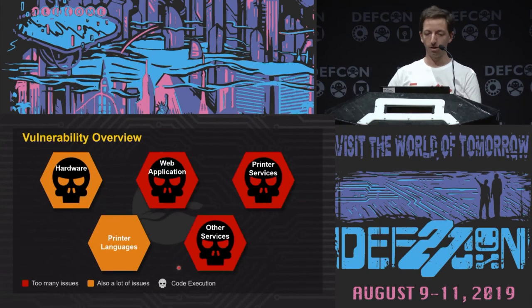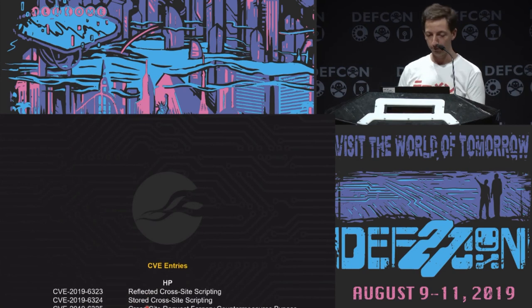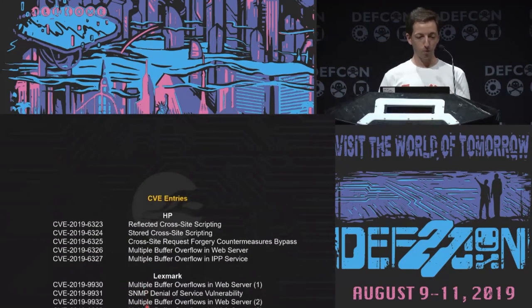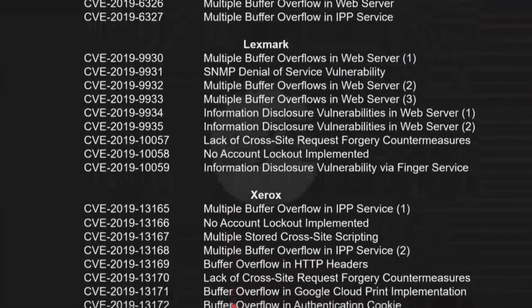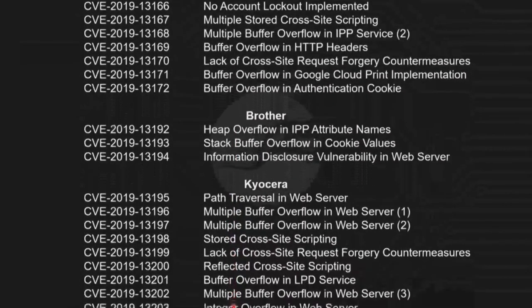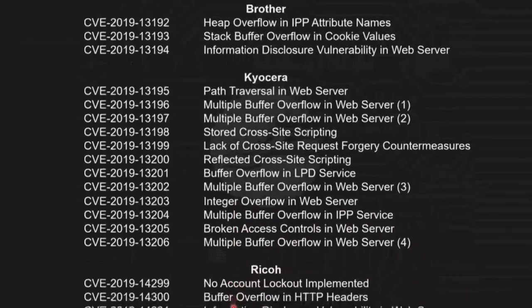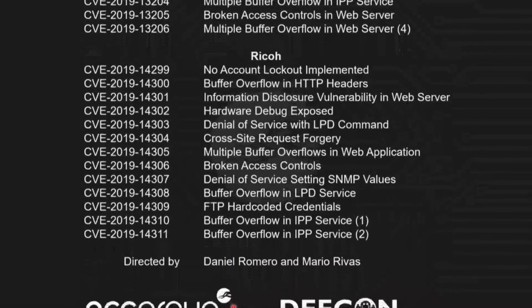As a quick overview, as you just saw, we found a lot of issues in a lot of places, which lead, in most cases, to remote code execution issues. And let's go for the CVE party. We got 50 CVEs, most of them high and critical risk ones. Just don't take the number per manufacturer as an indicator of their state of security, because some of them grouped different vulnerabilities under the same entries.